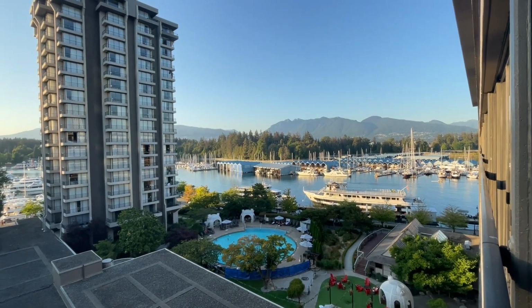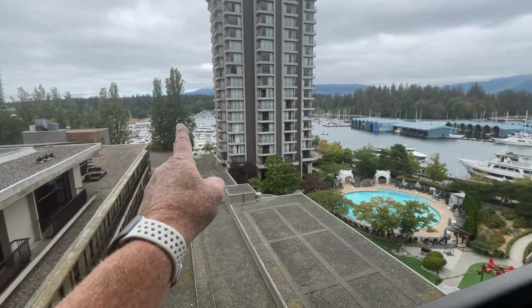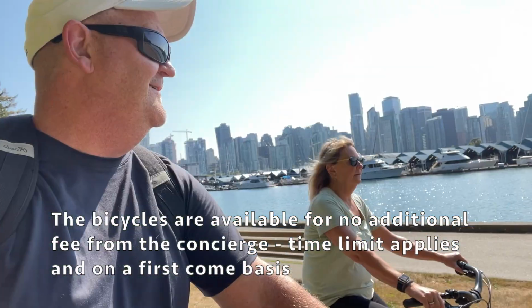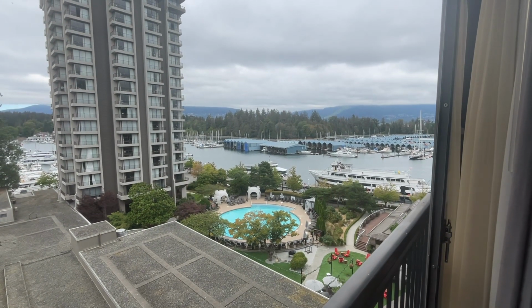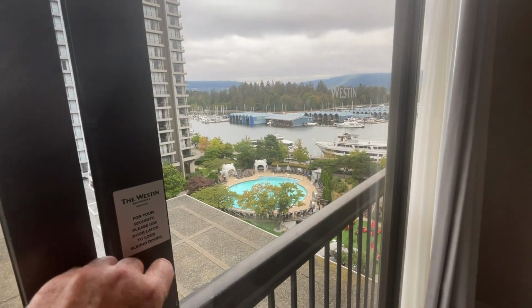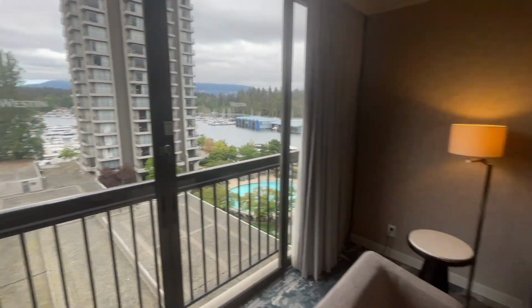sights and sounds of Cole Harbour. That's Stanley Park, which starts just over here, and then goes all the way around, past the Lions Gate Bridge, and back again. It's a good loop. Did it on bikes yesterday and took about an hour to an hour and a half. Yeah, as you can see, not a bad view.